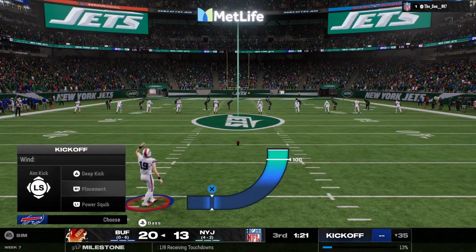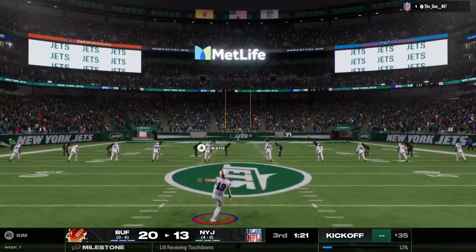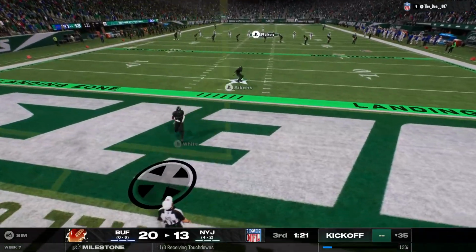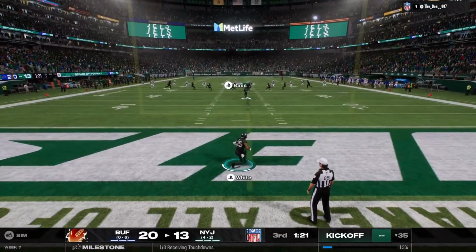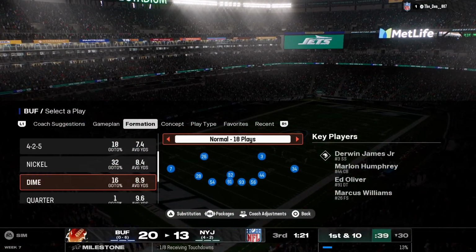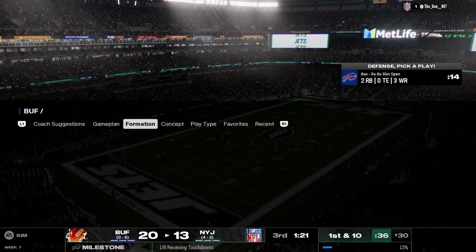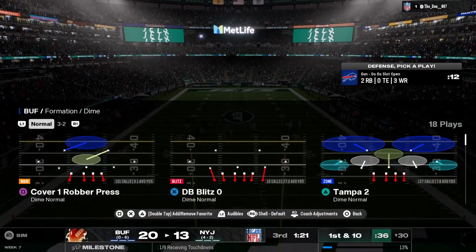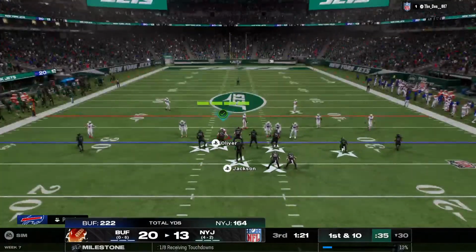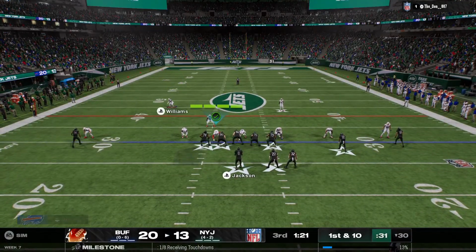Final pass. Pass now to kick this away. And he opts not to bring this one out, so they're going to enjoy some good starting field position from the 30. Offense ready to begin this drive. 1st and 10. Let's go now.